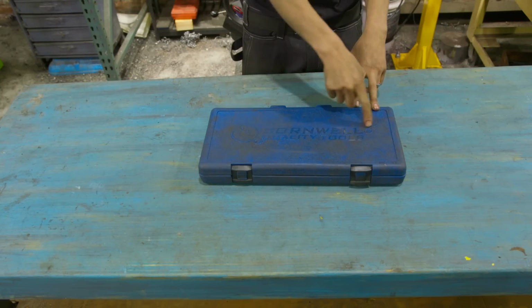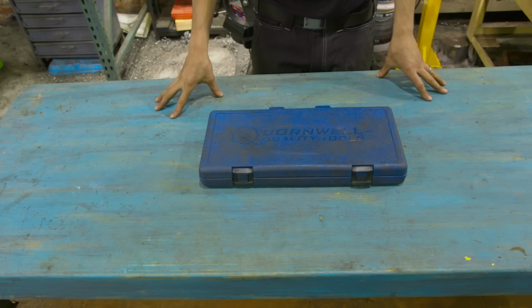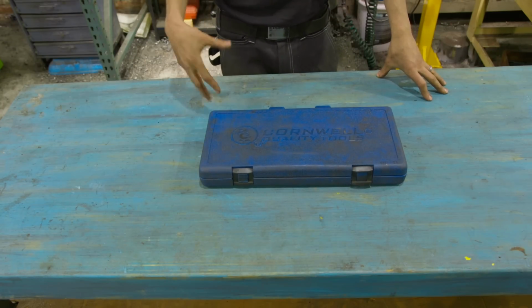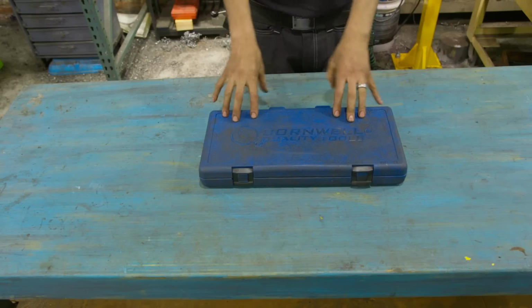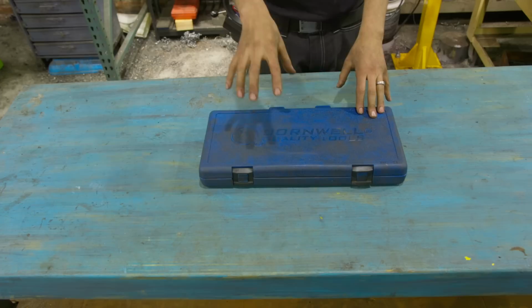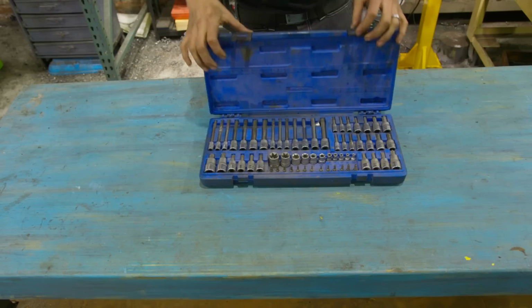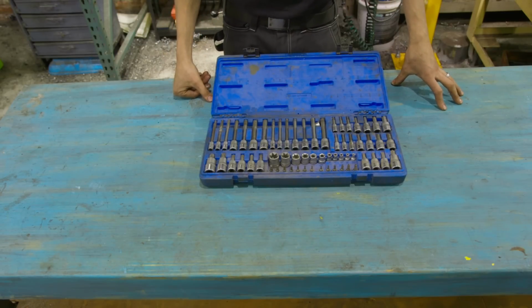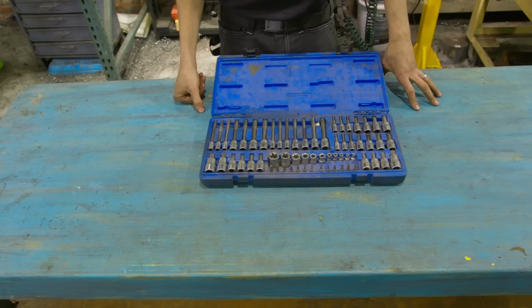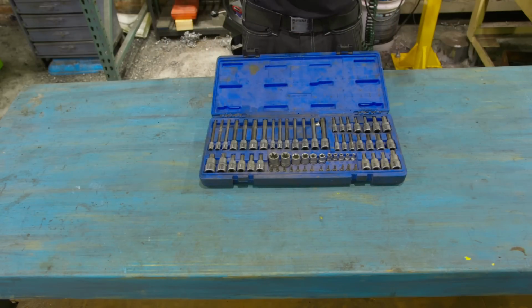I don't have any other Cornwell tools, and you may not have even heard of them, but they are one of the big tool brand manufacturers: Snap-on, Mac, Matco, Cornwell, right? And for whatever reason, I just love this set. I'm going to open it up and show you what it is. It's nothing special. It is a set of Allen wrench sockets. I think it has a lot to do with working on machinery, but even working on cars, I use this set all the time.